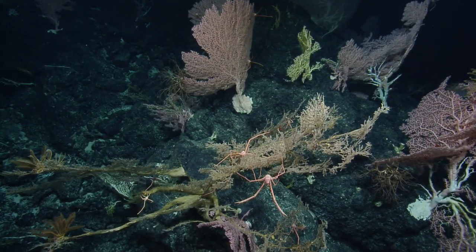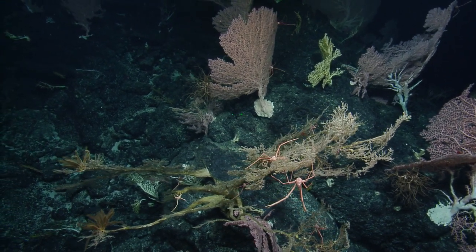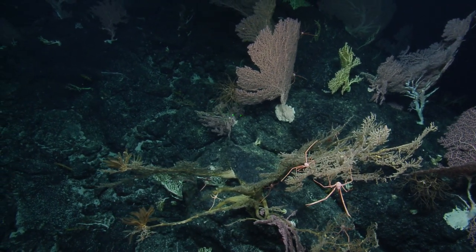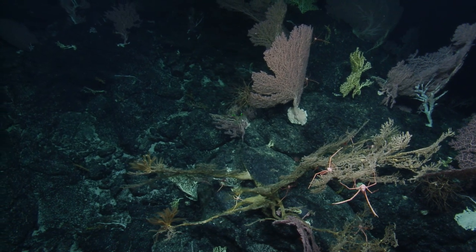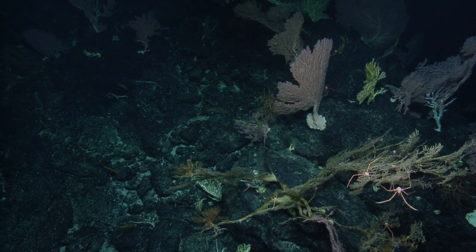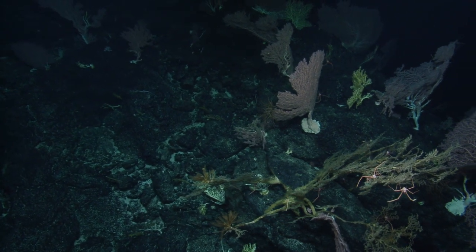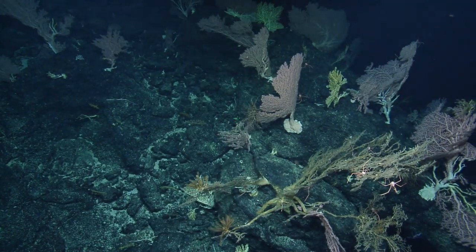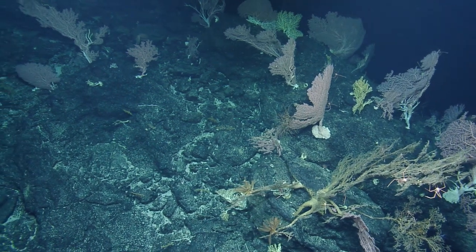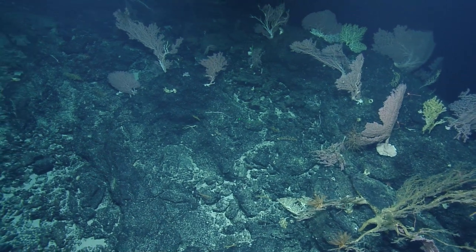How old are these squat lobsters? Are these crustaceans? I don't know. I don't think we know. Because so much of the deep sea critters live longer. The corals, thousands, hundreds of years old. Yep. And many of the fish live to be many tens, if not 100 years. Yeah, I mean, orange roughies live to be over 100. Greenland sharks live to be many hundreds of years old. But I certainly don't know about the crustaceans.